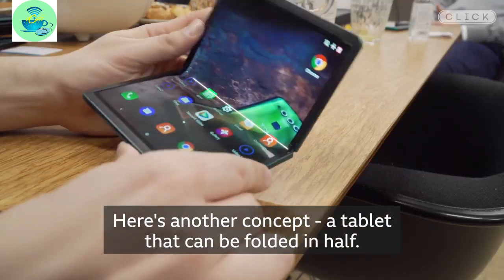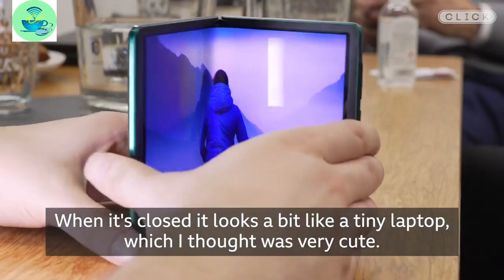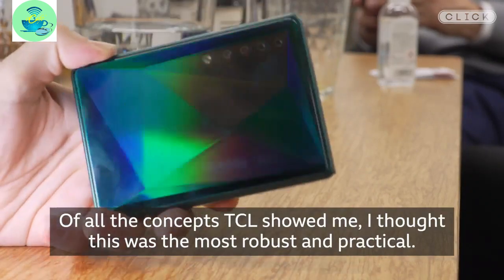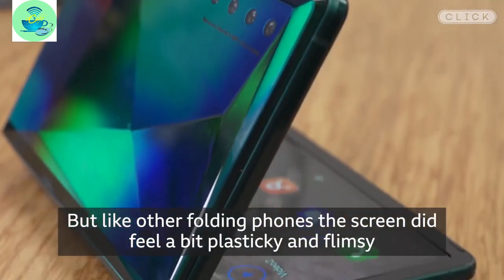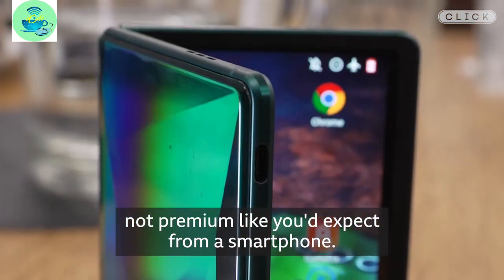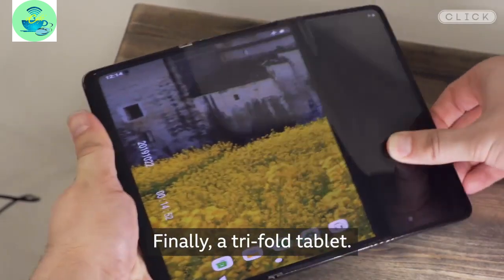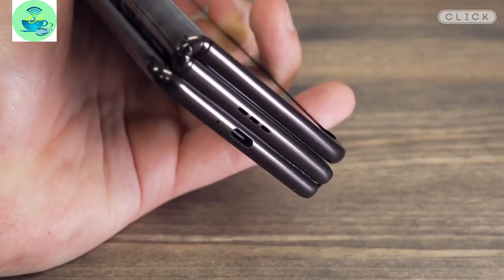Here's another concept, a tablet that can be folded in half. When it's closed, it looks a bit like a tiny laptop, which I thought was very cute. And out of all the concepts TCL showed me, I thought this was the most robust and practical. But like other folding phones, the screen did feel a bit plasticky and flimsy, not premium like you'd expect from a smartphone. And finally, a trifold tablet, essentially a 10-inch tablet that folds down into a very chunky phone.